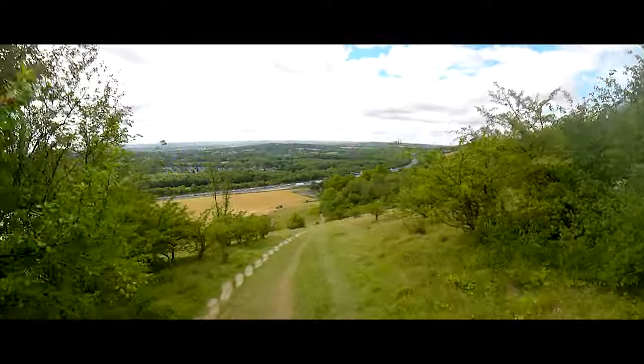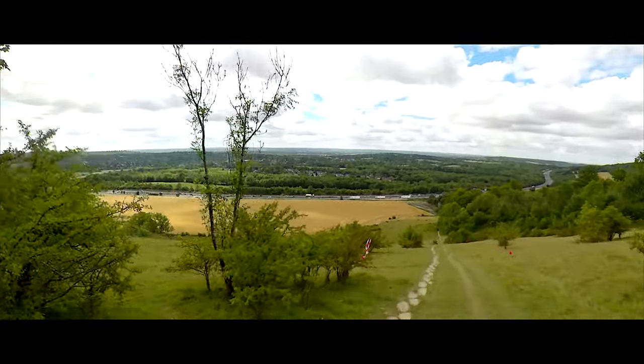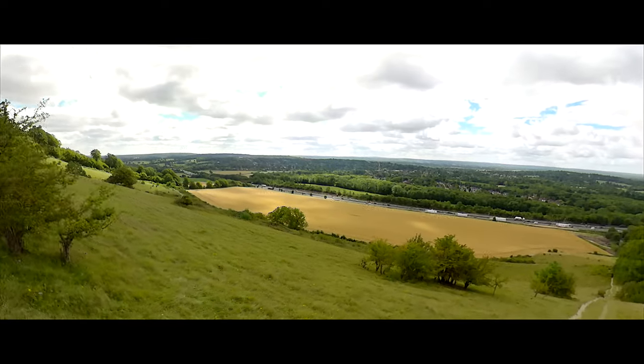Very steep hill, just got to be careful on your way down it, easy to slip, but look how beautiful it is here, even with the M25 below us.